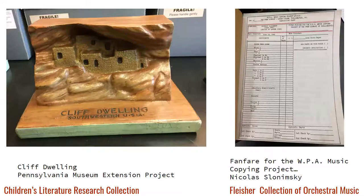So cool. And our children's literature research collection, which actually has a collection of Catherine Milhouse materials. And they also have Catherine Milhouse posters. They actually have a few that we don't have in PIX as well. But they are scanned and you can find them on the digital collections.